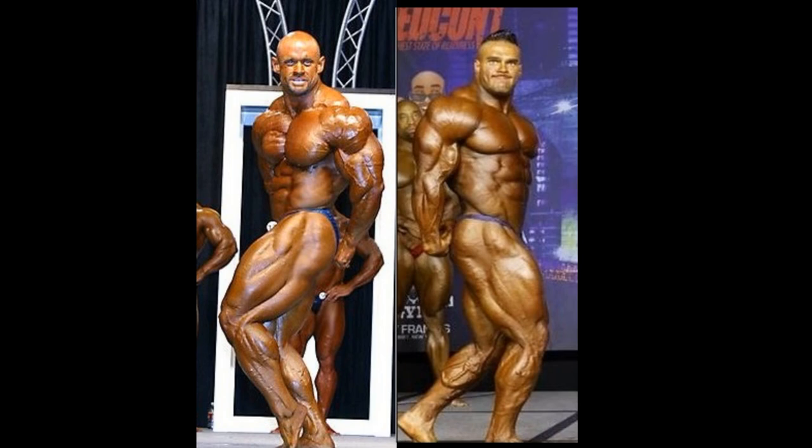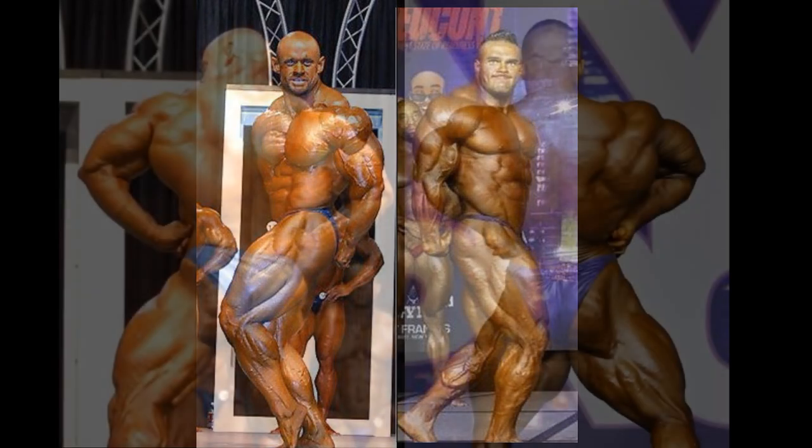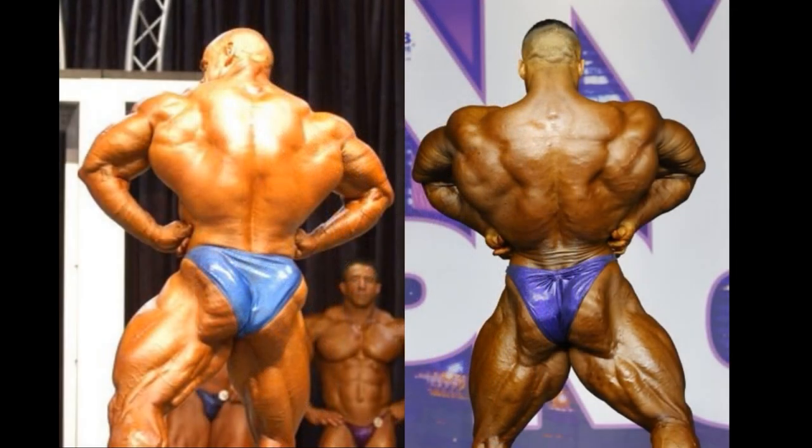This is a pretty close matchup, guys. Keep in mind, I want to say pro debuts. This is their debut as a win, as their winning versions. Let's go to the back shots. Close enough that this can make or break this competition.